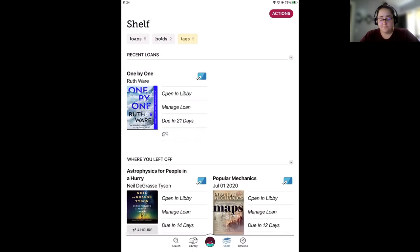The other thing as well is downloading audiobooks. In OverDrive, when you download an audiobook, it might come in chunks. It will be like chapter 1 to chapter 5, chapter 6 to chapter 11. In Libby, it downloads as a single file.